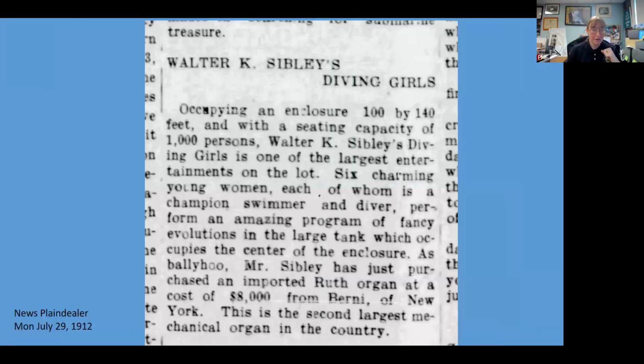I was able to track down an article about Sibley's show in 1912. "Walter K. Sibley's Diving Girls, occupying an enclosure of 100 by 140 feet and with a seating capacity of 1,000 persons, is one of the largest entertainments on the lot. Six charming young women, each of whom is a champion swimmer and diver, perform an amazing program of fancy evolutions in the large tank which occupies the center of the enclosure.